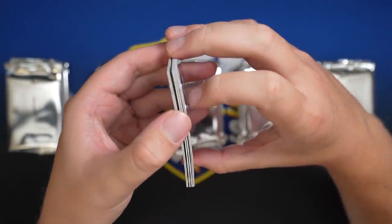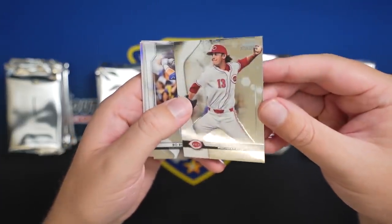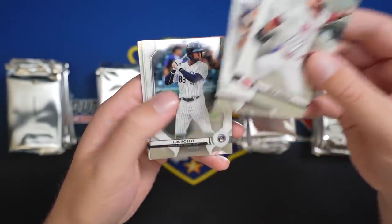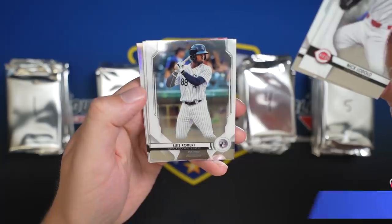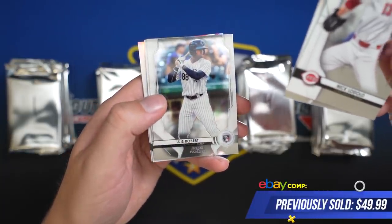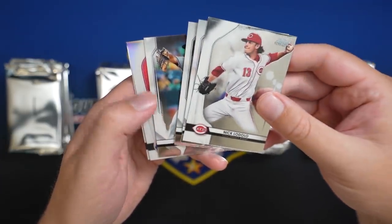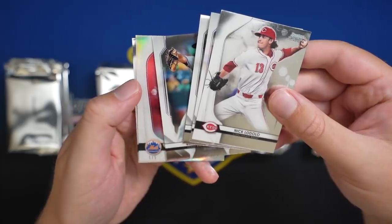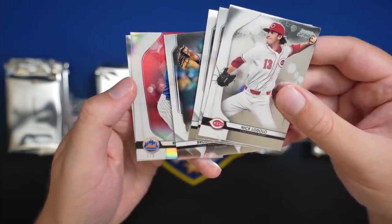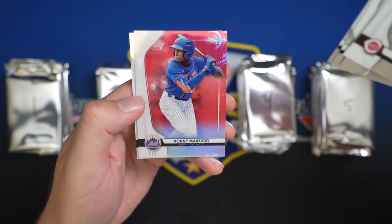All right. 2 hits in this one as well. Lodolo. Bobo. First rounder. Bo Bichette. Ooh, there we go. We got a red, too. We got a red refractor. So we got something to 5. Dude. Mets. It's a Met. 1-5. Is it Ronnie Mauricio? It is Ronnie Mauricio.